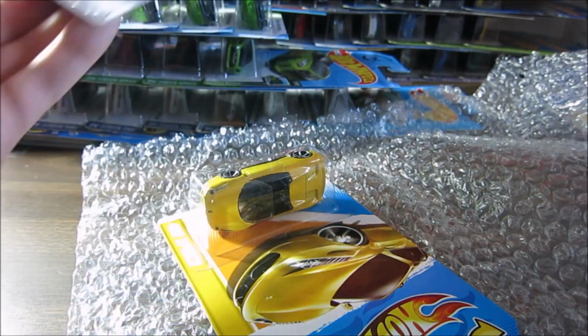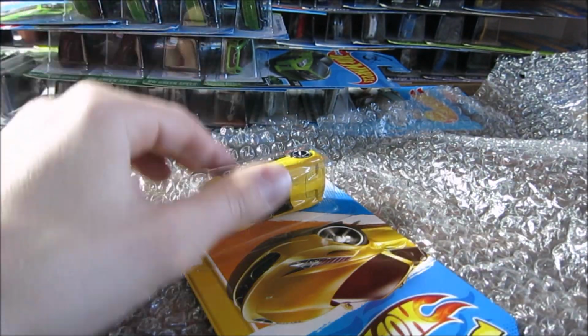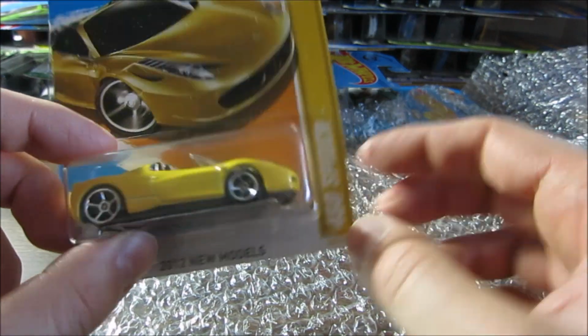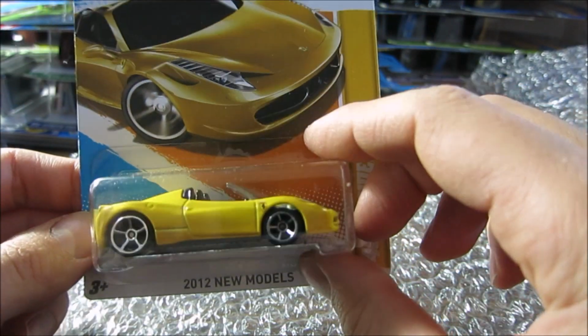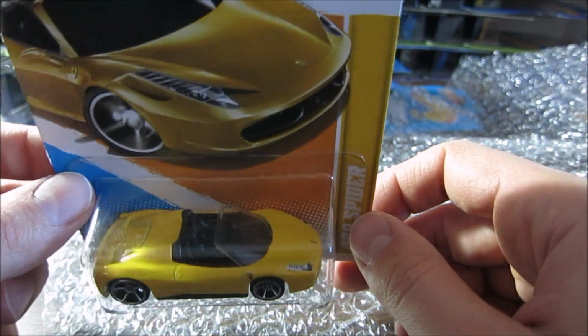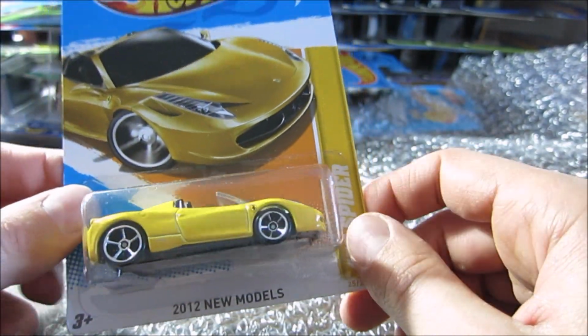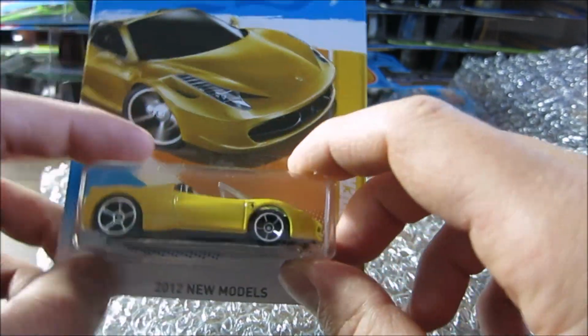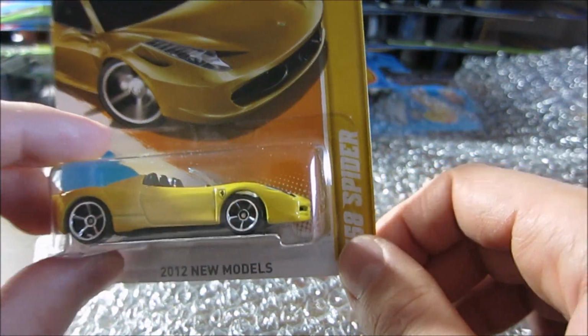So we got 2 Ferraris right here. And also we have this yellow Ferrari Spider in really nice condition. Wow, look at that. Look at this beast. 458 Spider in yellow. Oof. This is one of my favorite Ferraris in real life.